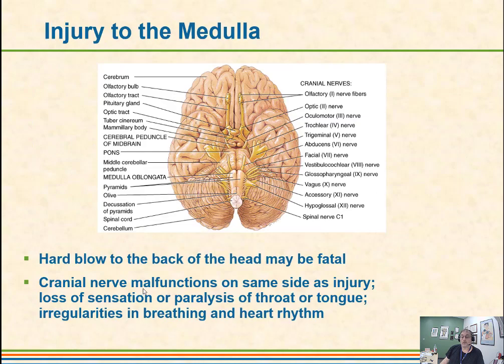Now, cranial nerves. Cranial nerves don't go down the spinal cord. They don't cross. They simply exit out of openings in the skull. Since we've been through the axial skeleton and looked at the skull, you'll note that there are lots of little holes and openings there. These are passageways for cranial nerves and vessels that enter the brain.